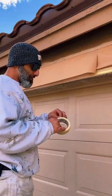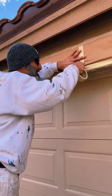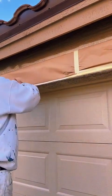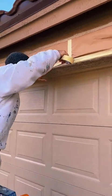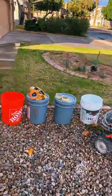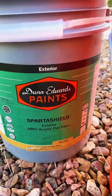Dunn Edwards is a Southwest region brand. So if you live on the East Coast, most likely you don't have a Dunn Edwards. You could just use the 3M or Sureline, which I believe makes orange tape as well. It's pretty good. What exterior paint are we using? I'm going to be using Sparta Shield. Right here, take a look at it. It's black. Dunn Edwards, Sparta Shield.